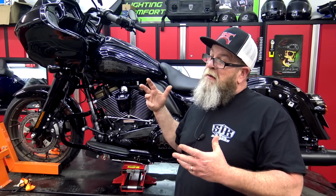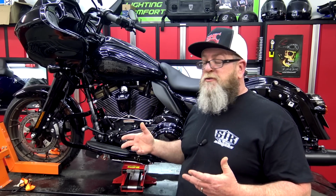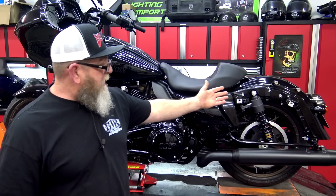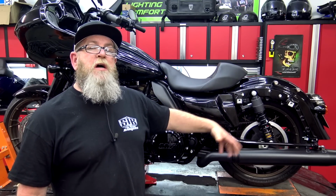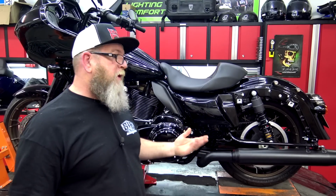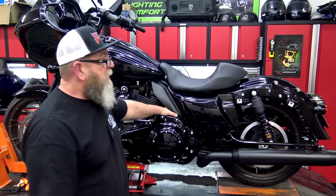That's really the biggest difference between the ST and a regular Road Glide or Street Glide. One other thing that they did is give us basically the same shock, but it's taller, right? It's a longer shock, so it gives us more cornering ability, so we're not dragging floorboards and throwing ourselves off the bike, right?